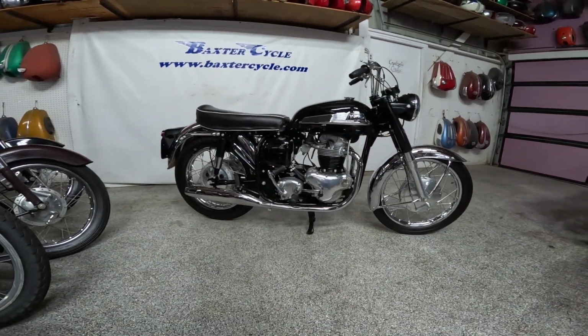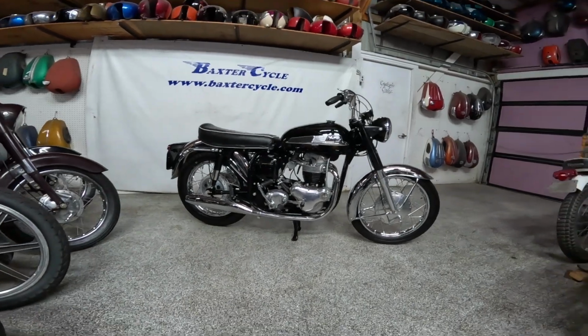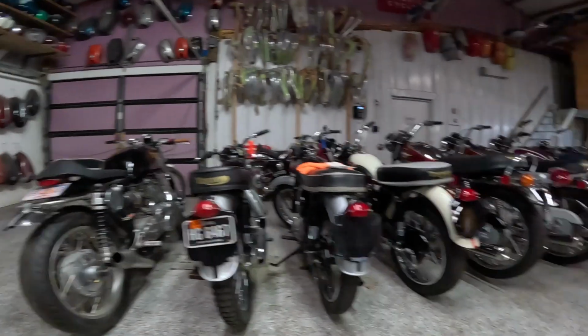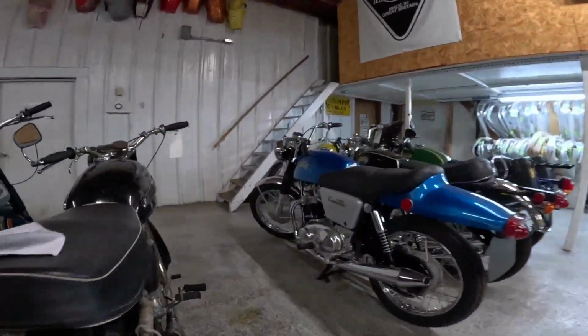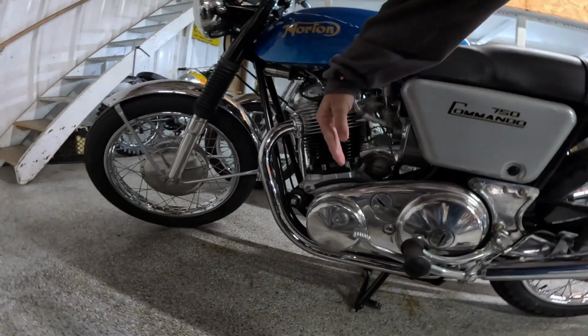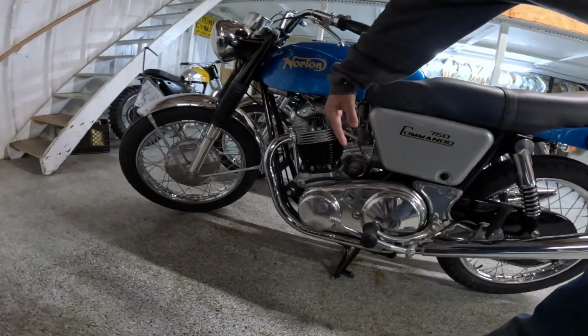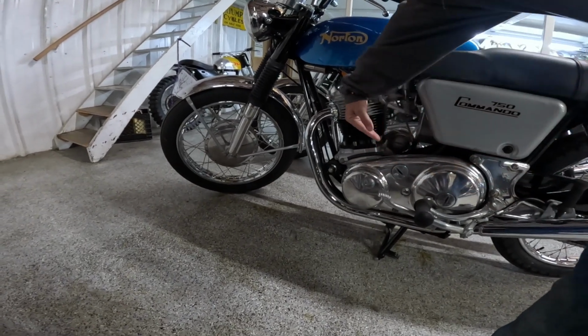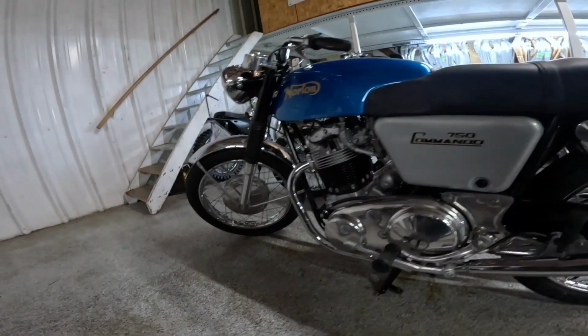So this engine was later put in the Commandos, and I want you to notice something right away. This is straight up and down if you look at this. Now let's jump over here to a Commando. This is a 750 Commando right here. And what they've done is they've canted the engine forward. It leans. I think you can see that. This is all still the same level, but this is leaned forward. That's a good looking motorcycle, isn't it?